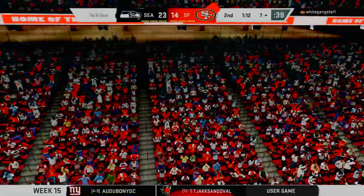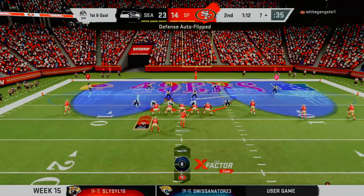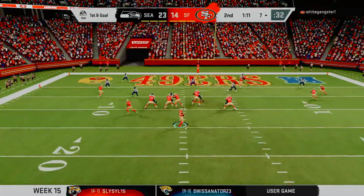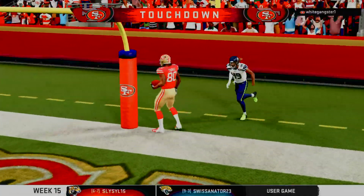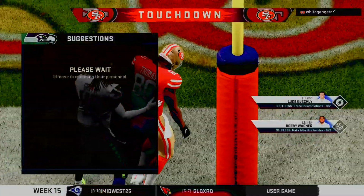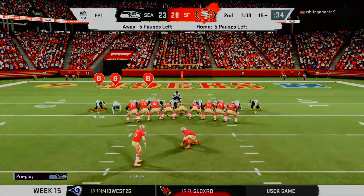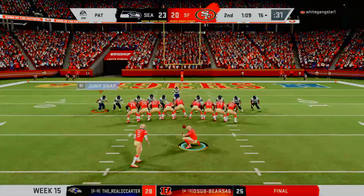Thought he had the pick. Flag comes in for PI, so cancel it out. Interference. Oh, a killer for them. Thought they had a nice play. Instead, they'll be marching off yardage again. And it's complete. In the end zone. Touchdown, 49ers. Ian Thomas. His 2nd touchdown on the season as they have now chopped this lead down to 3.